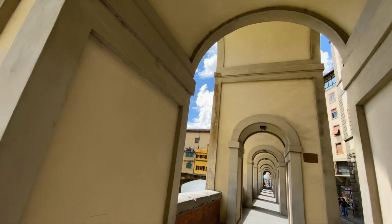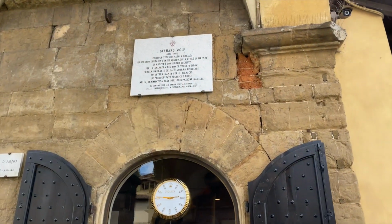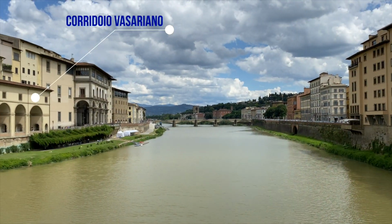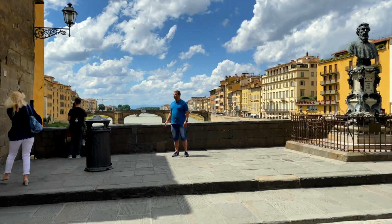At the end of World War II, the Germans, retreating from Florence, destroyed all the bridges, but not Ponte Vecchio, because it was too beautiful. There's a plaque commemorating this event. The Duke of Tuscany had a secret passage built to connect Palazzo Vecchio to his palace on the other side of the river.